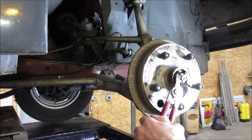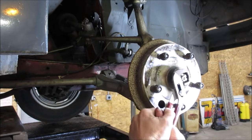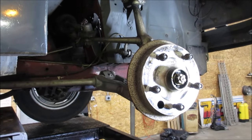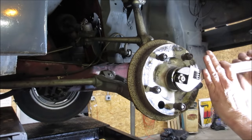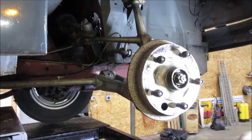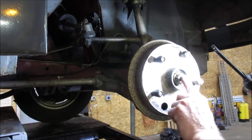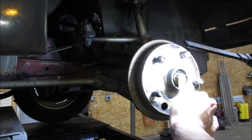That shouldn't be that tight. Should be almost finger tight. I already pulled the cotter pin out. Let's try adjustable first. Am I missing something? It's like two cotter keys in it. The end of it looks pretty like it got bashed on or something.